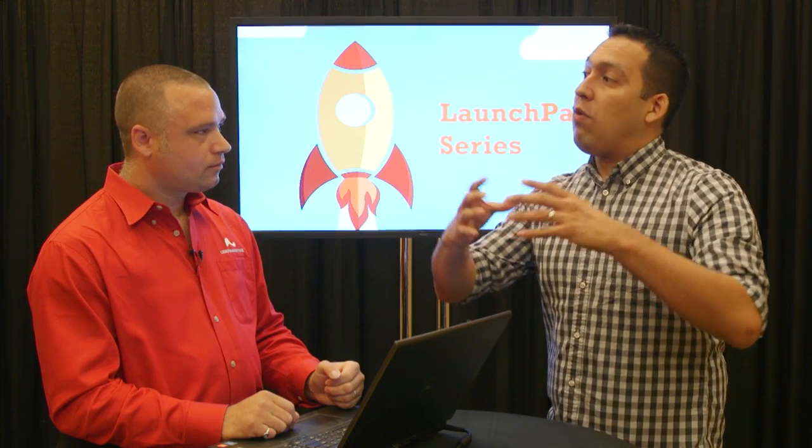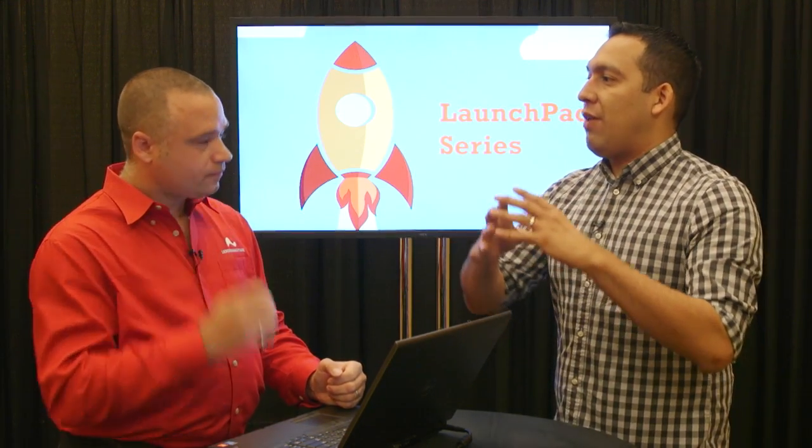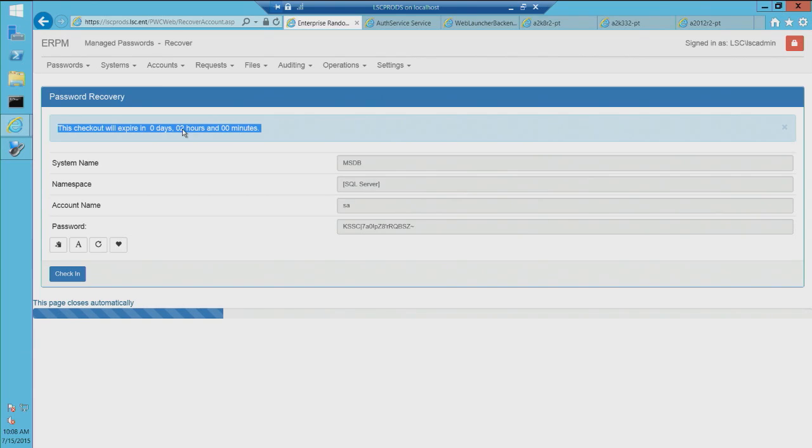So let's clarify. The first program, the Windows application we saw, is sort of like an overall password check, make sure everything is okay. That's right. The ERPM system is for users that are requesting privileged access to specific accounts, and you can delegate which accounts they can access passwords from. That's absolutely correct. Got it. And this is also where the auditors are going to go, right, to see it.